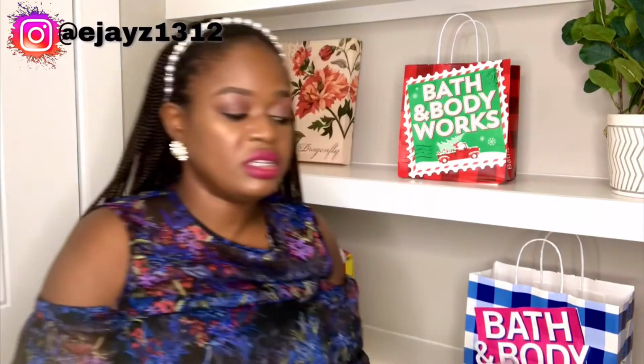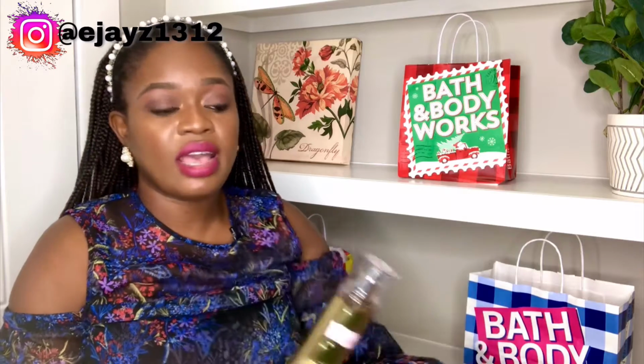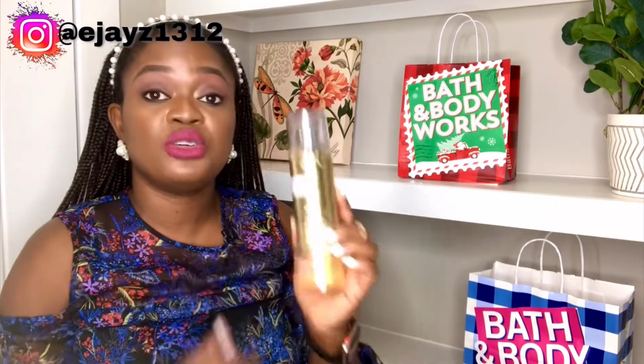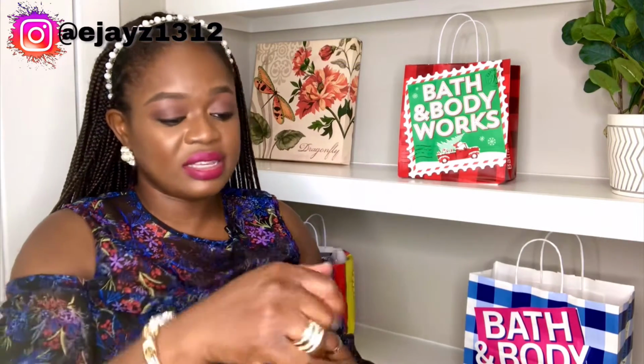Yeah, so the next thing we'll move on to is the body mist. I have just one of the body mist because I don't run out of it that much. This one will last me till next year. It's also in the collection I showed you for the body scrub. It's in the stars, like I said.